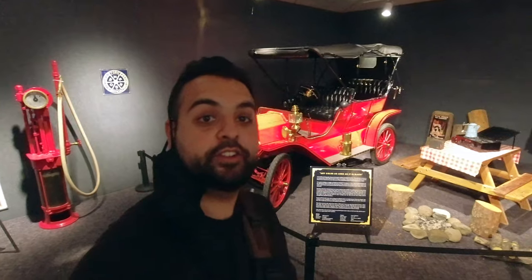How's it going, everyone? My name is Lewis from Road to Something New. We're here at the National Automobile Museum here in Reno, Nevada. This place is full of 200 interesting old vehicles. Here's the Model T.